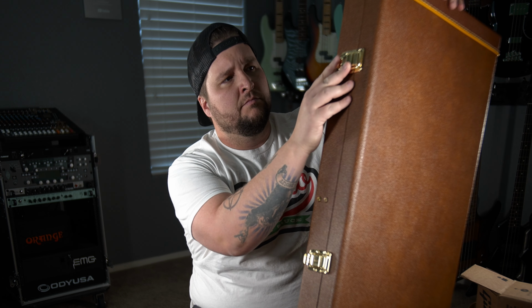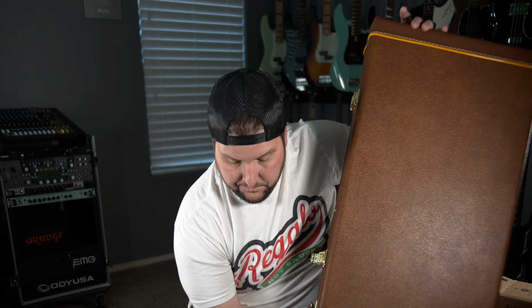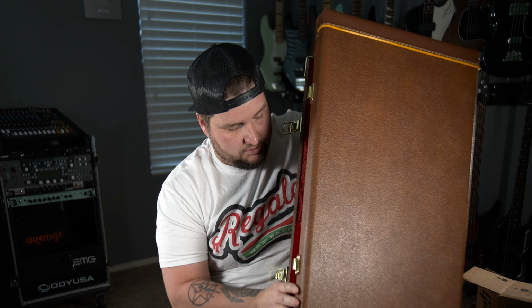Alright, so here's our case. This is not too dissimilar from the 2019 standard Thunderbird case. These latches seem to be a little thicker, a little more heavy duty. Kind of like the case for the black SG bass that we got sometime. I think it's a 2021 SG bass. It's a little bit more like a shaped case, but the latches are similar. Those ones are like a satin gold. These are more of a gloss gold. So let's pop it open and see how it comes.